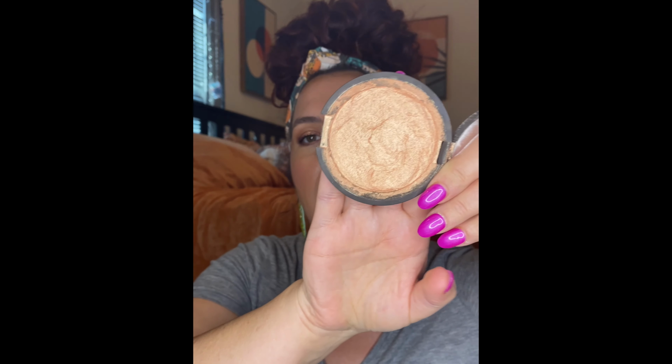Had my Becca Champagne Pop highlighter. Okay, so I don't want to turn this all the way because they're falling out. Let's just get them out of there. But okay, so this is repressed.